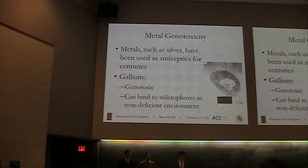Gallium has a similar atomic radius and similar oxidation states to iron, and therefore it can bind to it when there is no iron in the environment, because siderophores bind preferentially to iron, but it can bind to gallium. So essentially what we were looking into is creating a siderophore gallium complex that can be taken into the cell. The bacterial cell will then use the gallium in place of iron, and it will disrupt the essential proteins that are necessary for life and cause the cell to die.